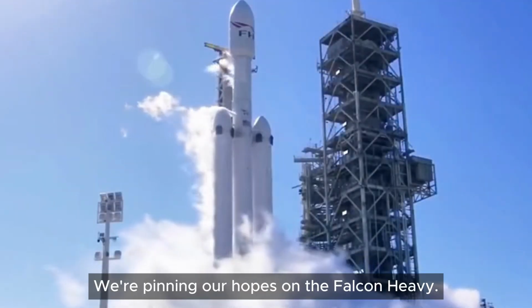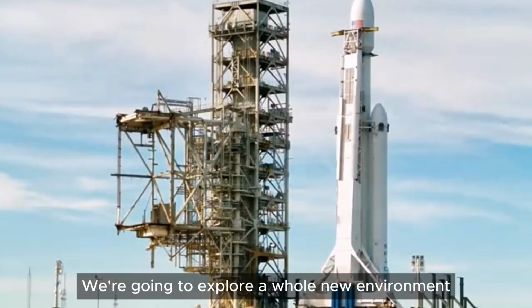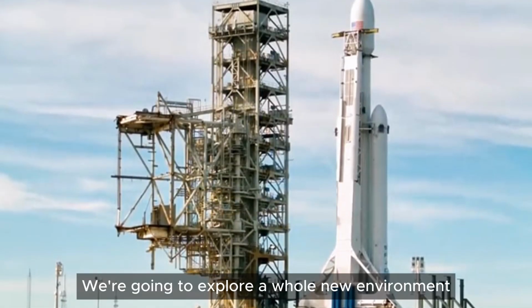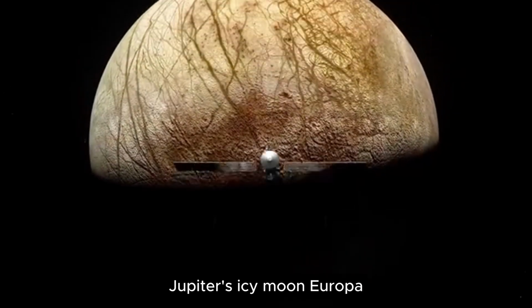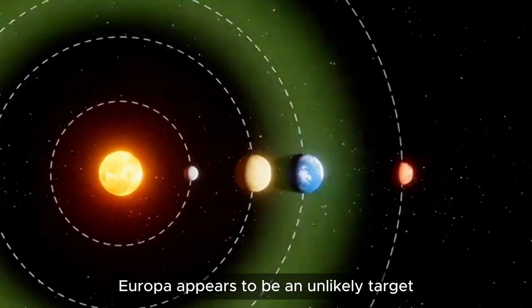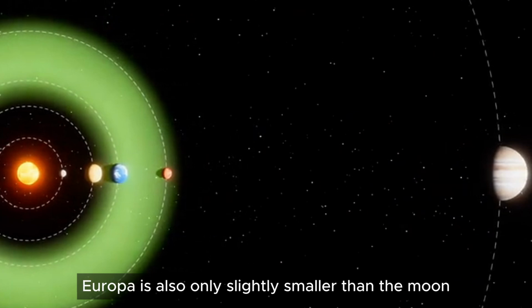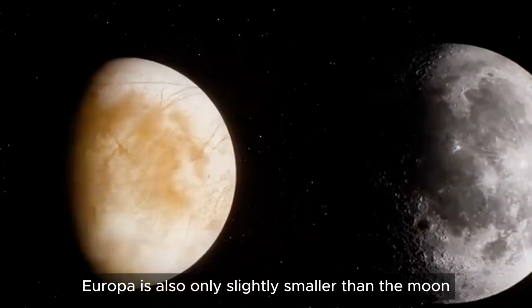Now, we're pinning our hopes on the Falcon Heavy. This time, we're going to explore a whole new environment: Jupiter's icy moon Europa. At first glance, Europa appears to be an unlikely target. Jupiter is far beyond the solar system's habitable zone. Europa is also only slightly smaller than the moon.